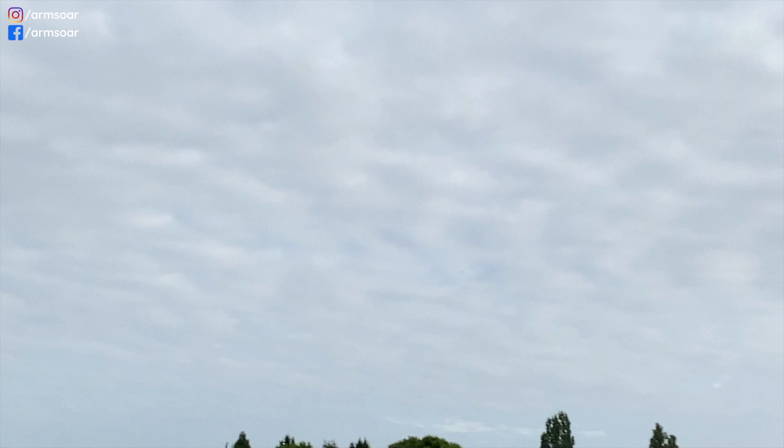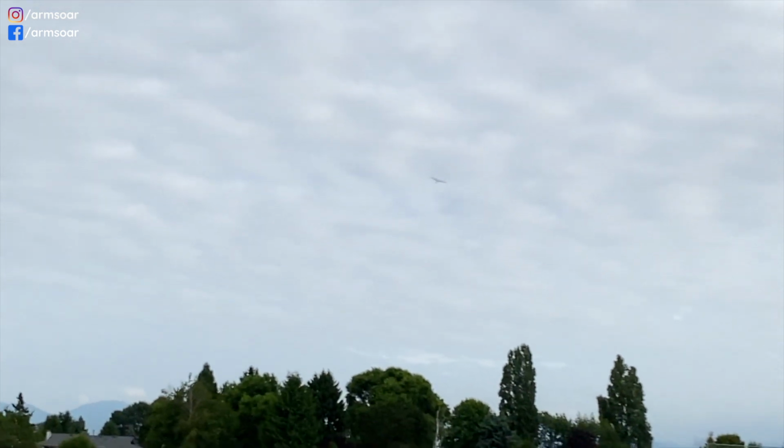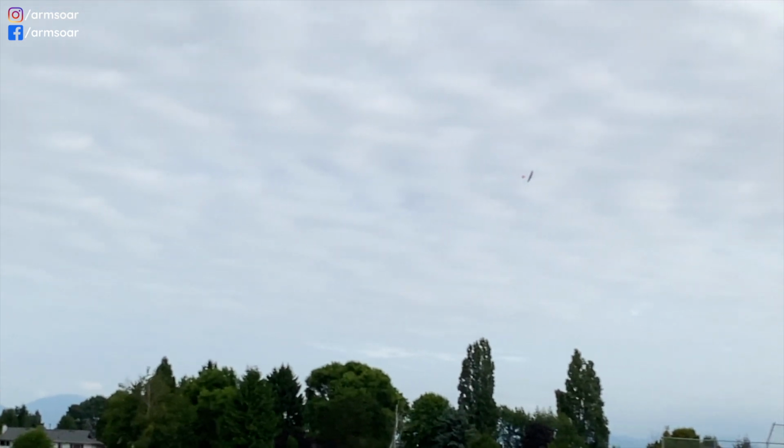Yeah, no, that's not it. Oh, there we go. To the right a little bit more. I think it's still more to the right. I felt a little bit better. I'm still in cruise. Let's go into thermal mode. Thermal 1, 5 millimeters.